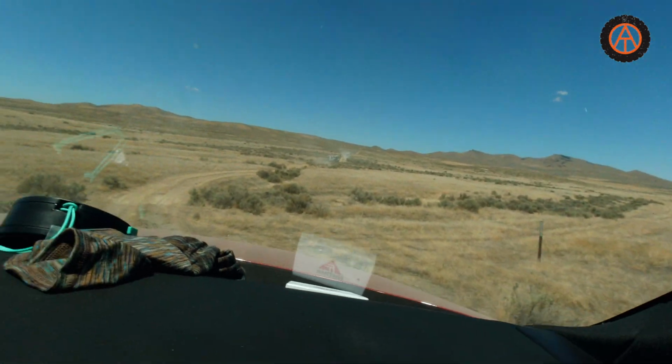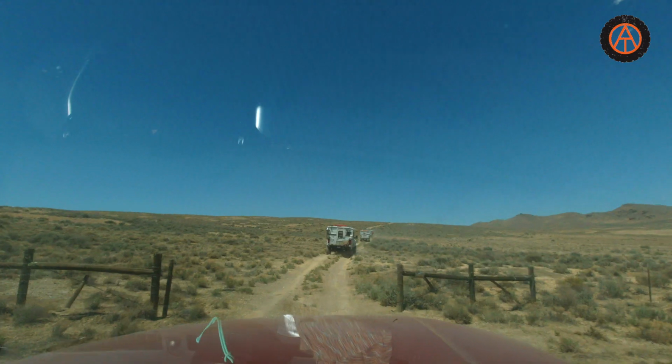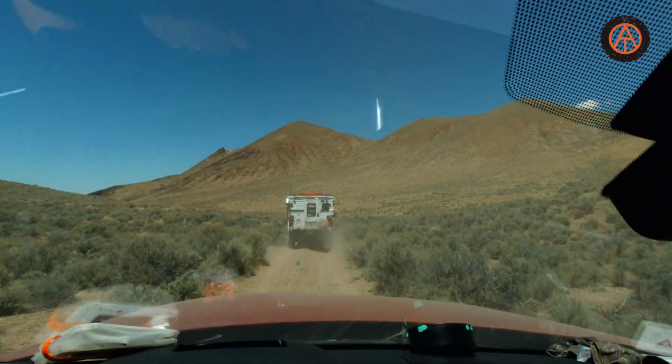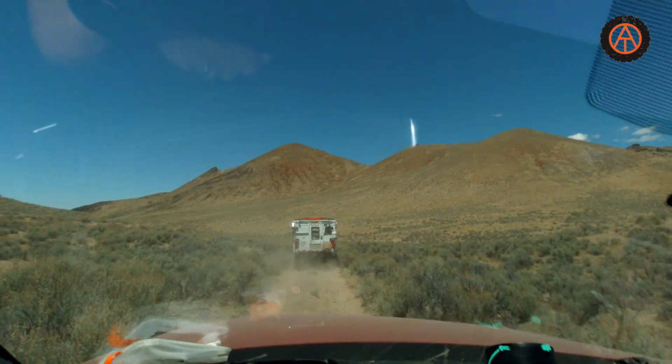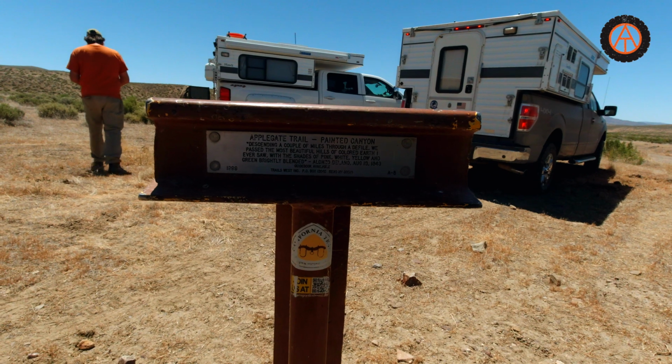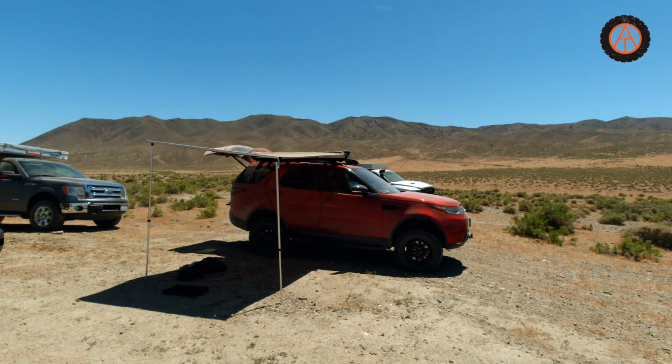There's a big old rock, be careful of it. Going through a cattle gate. So much fun. Jackson's having a blast. Yeah. Coming up on a major intersection up here. I think there's even an Applegate-Lassen marker.